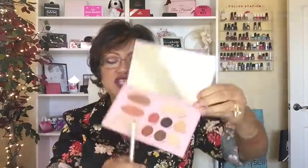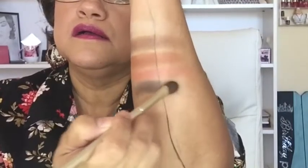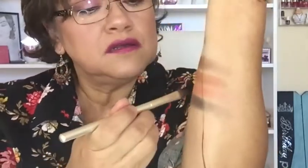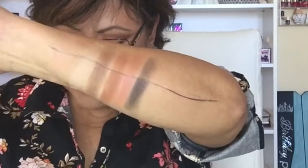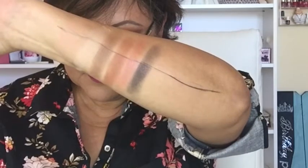This one is called Passion. I'll give it a little bit more swatchy there. Picked it up a little bit more on that one. Okay. Passion is a dark brown with a red shimmer. This one is called Courage. This is the contour color.